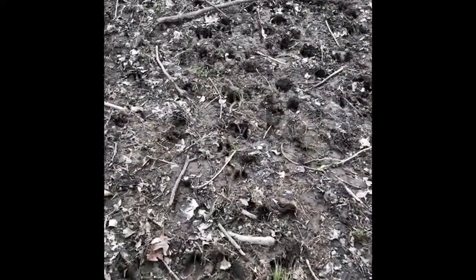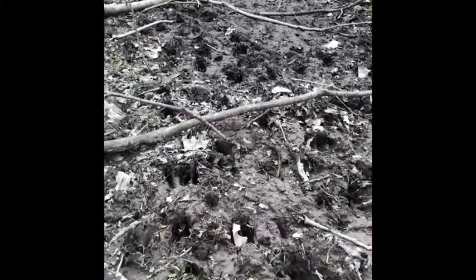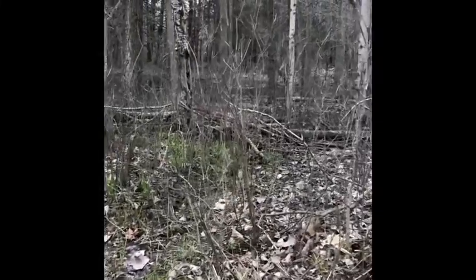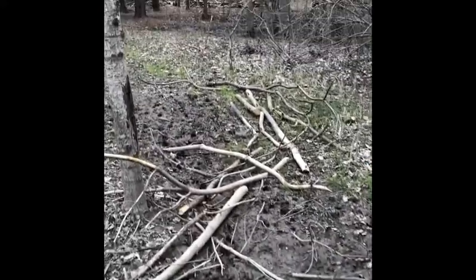Well, a hike at Blandford would not be complete without seeing white-tailed deer. And Mrs. Paul and I did just see some white-tailed deer. They splashed across the vernal pond over here, actually. I didn't really get a video of them, but here are their tracks. There has been a lot of white-tailed deer activity here at Blandford Nature Center.